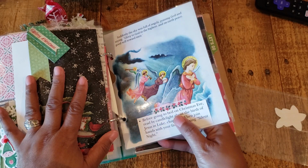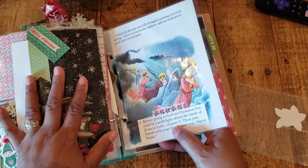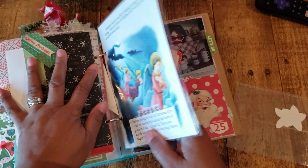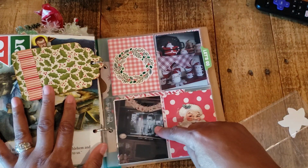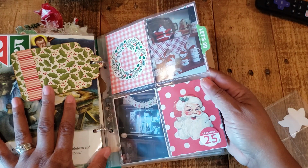It says, before going to bed on Christmas Eve, read by candlelight about the birth of Jesus in Luke chapter 2. Then join hands with your family and sing Silent Night. That's really, really nice. And then this is Christmas. We watched It's a Wonderful Life, and here's some things here.